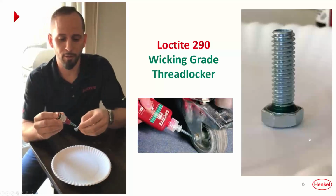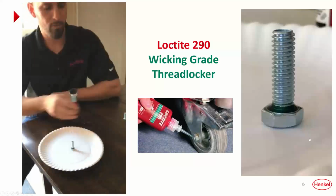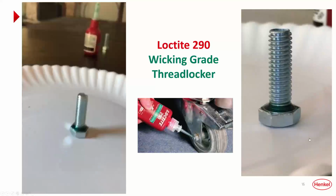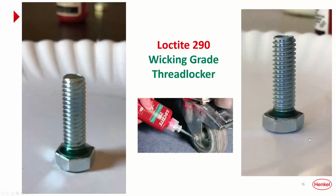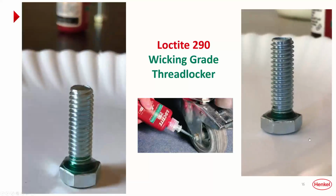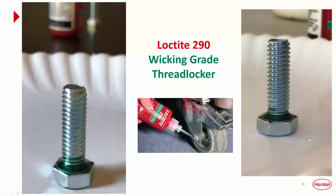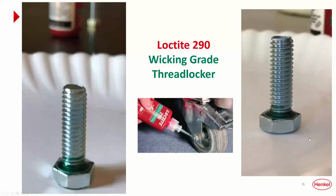So just a little example of how the product works. It uses capillary action, which is the adhesion of liquid to the walls of a vessel, in this case the bolt, causing an upward force on the liquid at the edges. So as you'll see, the liquid, the 290, is actually climbing the bolt. It's going anti-gravity, it's going up, and that's through the capillary action. So super handy, again, if you don't have the ability to remove the bolt to apply liquid thread locker.